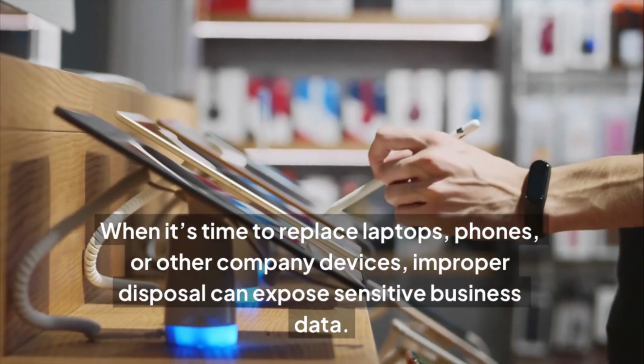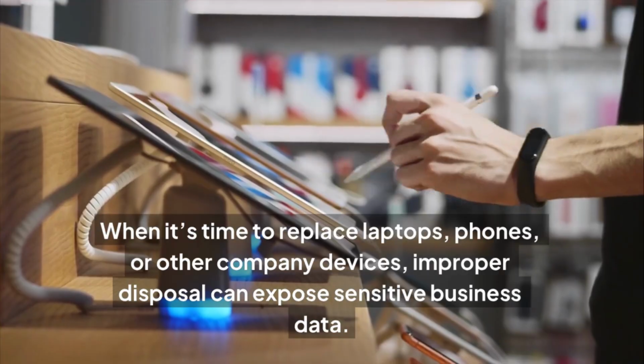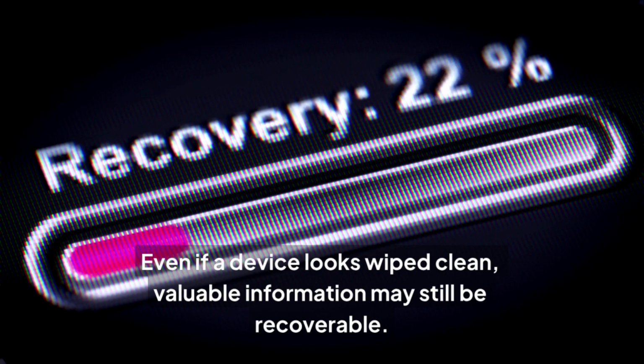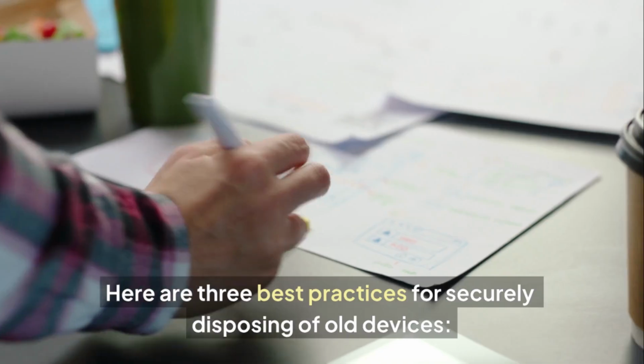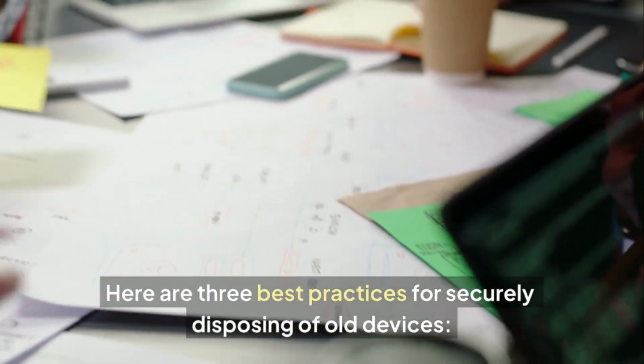When it's time to replace laptops, phones, or other company devices, improper disposal can expose sensitive business data. Even if a device looks wiped clean, valuable information may still be recoverable. Here are 3 best practices for securely disposing of old devices.